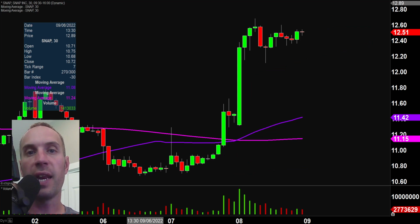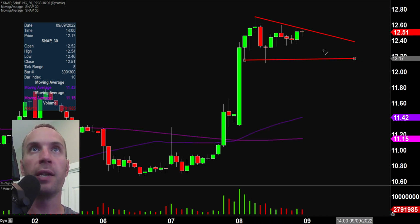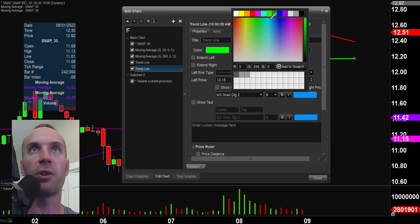Next one here, SNAP, Snapchat, and I'm going to keep this very brief, and I put this right here in the watch list for this very reason, because I'm not going to sit here and repeat myself, but this should all look relatively familiar. Have a breakout point. We have our support point. Now, does it look the exact same? No, but same general concept, big move, and then the price is now consolidated.